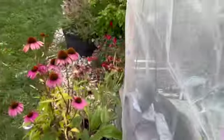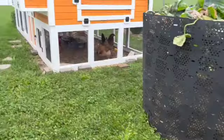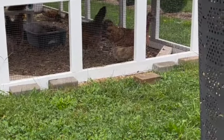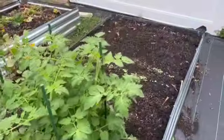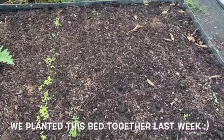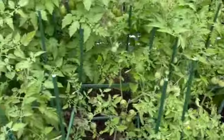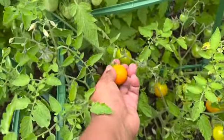Topped and pruned all of them. That guy's doing awesome. We'll see. Girlies are doing dust baths in there. They're so funny. Alright, and I took Olivia's melons out too. And got some decent germination on most of this, but I might have to reseed some of it, but we'll see. And already starting to see our fall tomatoes, so that's exciting.